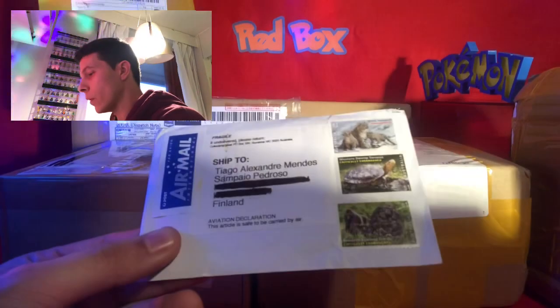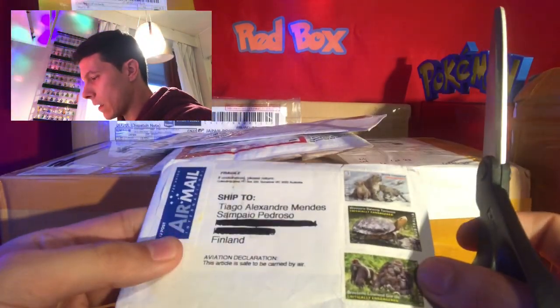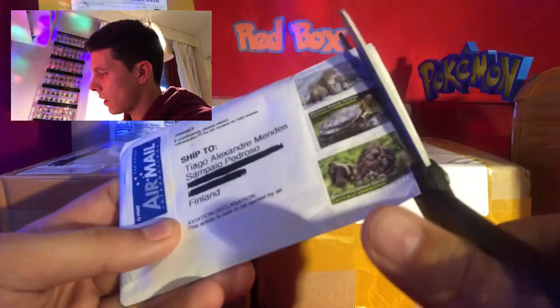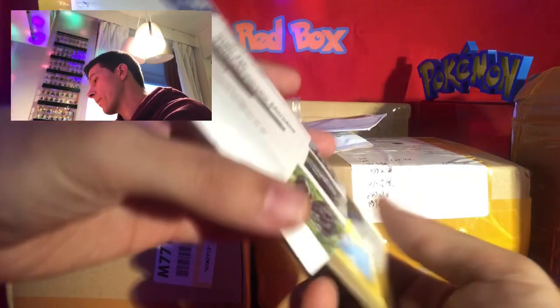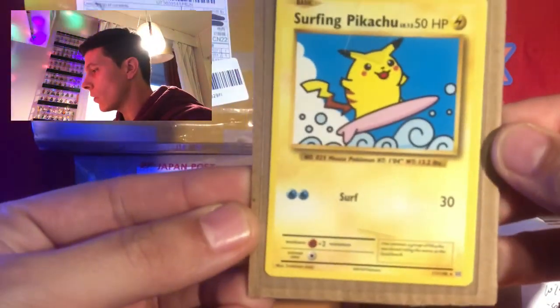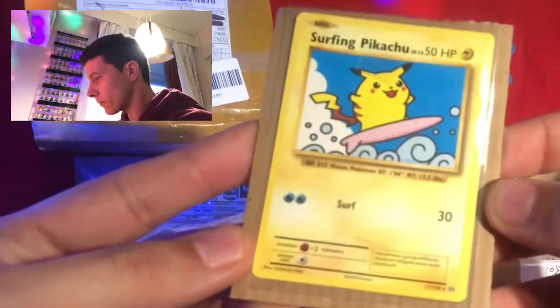The first envelope we have here, which is probably a card by the feel of it, is coming from Australia. So let's see what Australia has for us on our first Pokémon mail of the day. Hello, Mr. Surfing Pikachu. So this guy goes to our Pikachu folder.